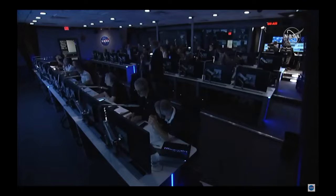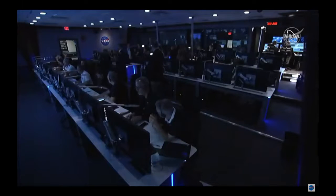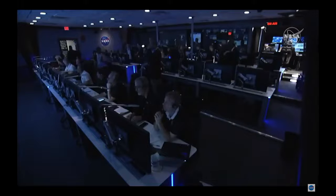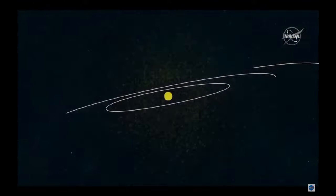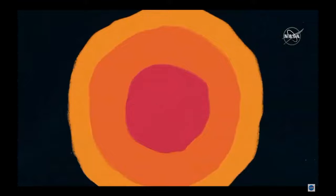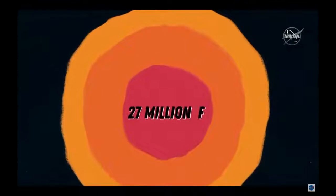We want to look at one of the greatest mysteries of the sun, and that's that in the corona, the temperature is actually millions of degrees hotter than on the surface of the sun. We call it the coronal heating problem. Take a look. The sun's core is the hottest part of the sun, but our star's temperature doesn't behave as you might expect. The core is roughly 27 million degrees Fahrenheit and 10 times more dense than gold.